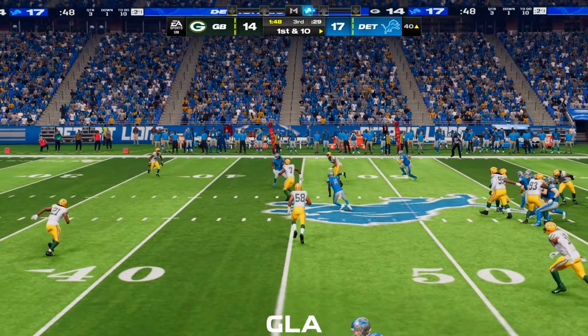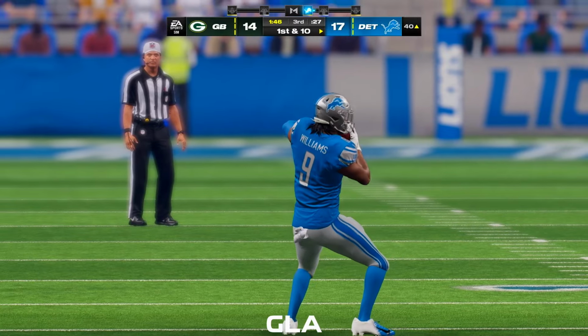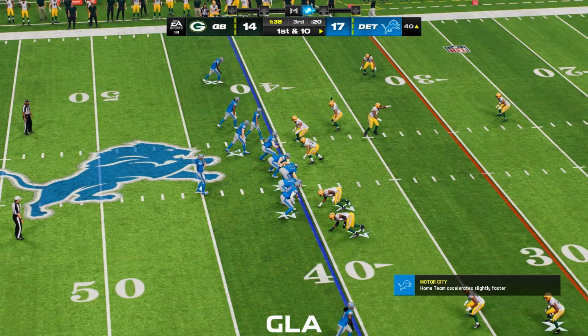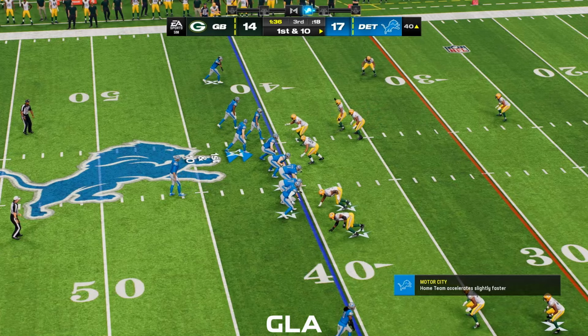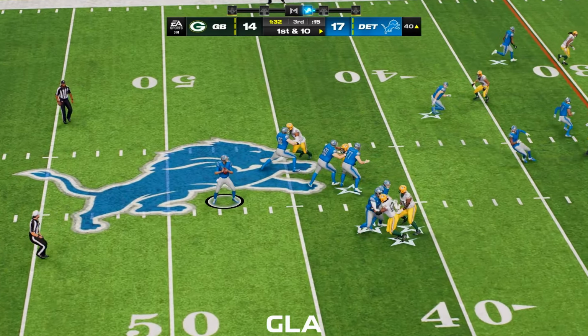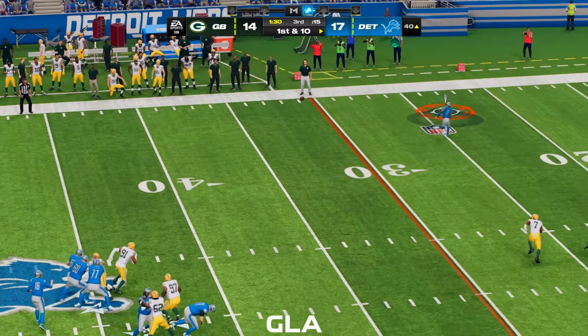But whenever you call and run the hitch route, a lot of times, that ball's got to be in the air before the receiver even turns around. That's a result of throwing it so many times in practice. It's really a timing route. Make sure that ball's out of your hands, and oftentimes the receiver turns around, and there's the ball.